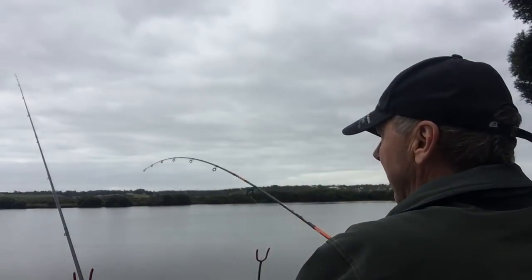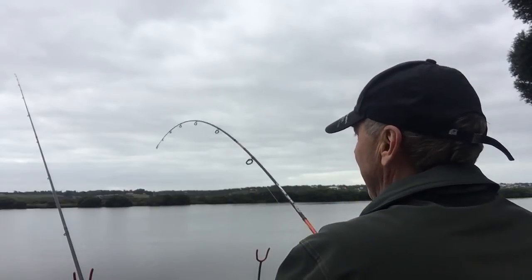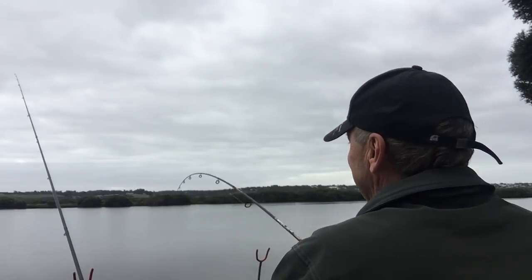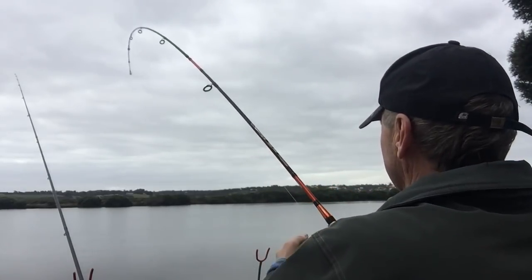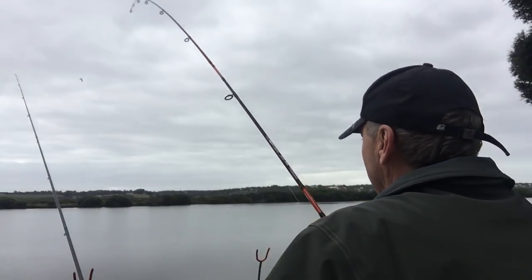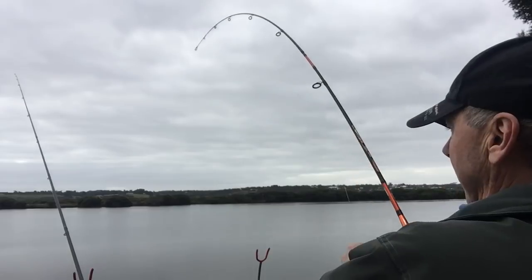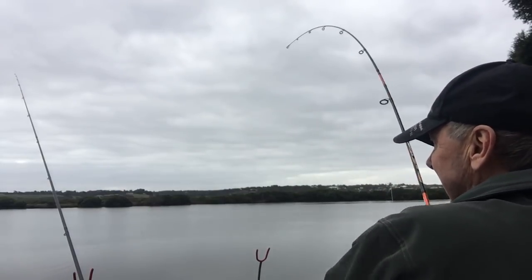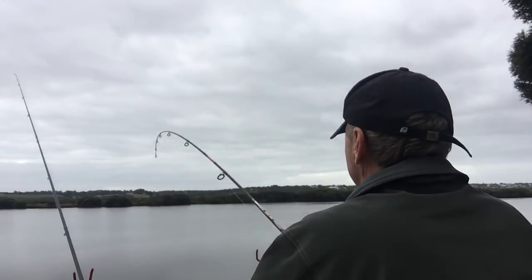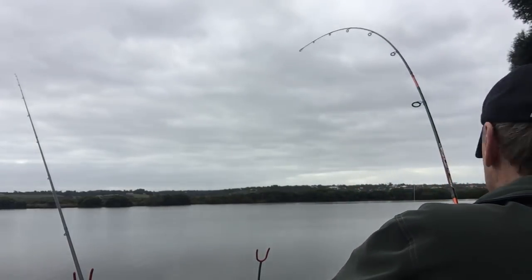Yes, this is something a bit better than I've been getting before. I don't think this is a mullet actually, this might be a bream or a trevally. Okay, now he's just discovered he's been hooked. This is a better fish. Wow, yeah, this is a pretty good fish. This is where I'm really hoping that I've tied my knots properly. Ah, it's a trevally.